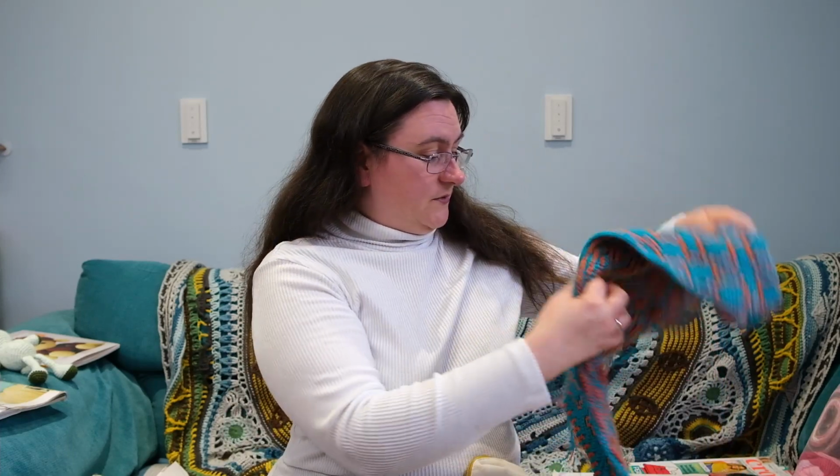So let's pop that away. The pattern is a free pattern, and I've started it as the free pattern, and I'd got so far in I thought, well, this would be easier to print it out, but I was far enough in by then that it wouldn't have made much difference really, so I've just been writing it down in a notebook. Every time I sit down to it, I write a few more rows out.